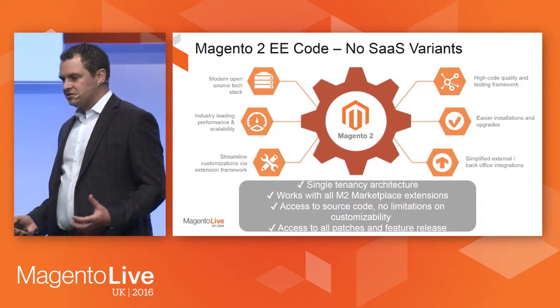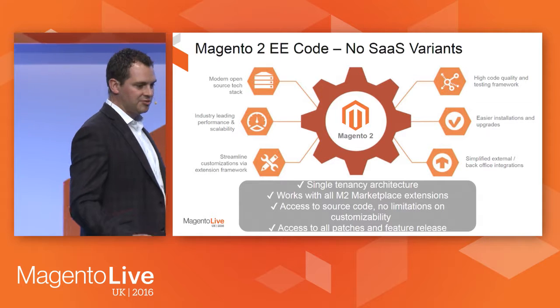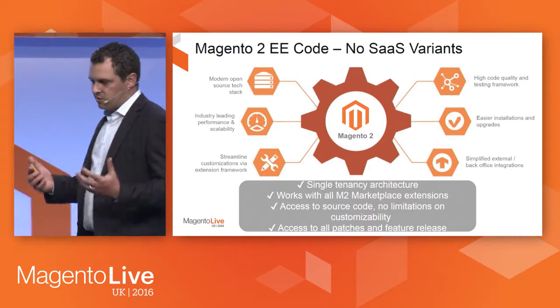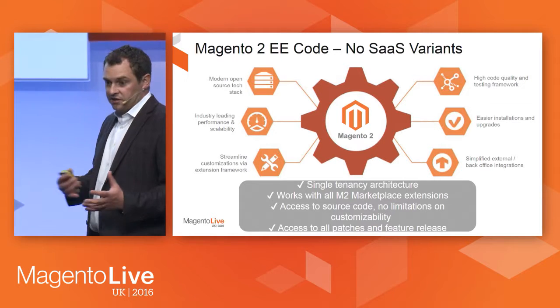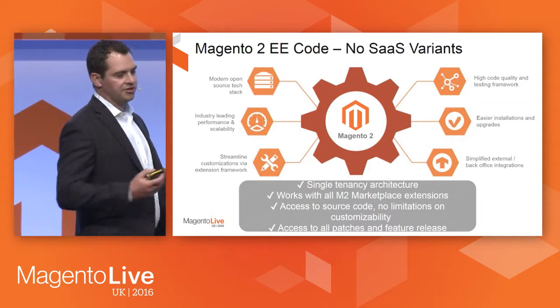So the advantages here are that you still get that single tenancy architecture. All of the extensions in Marketplace that run on Enterprise Edition also work on Enterprise Cloud Edition. You have full access to source code, so we don't put any limitations on what you can customize, or how you can customize. We provide guidelines of best practices for how to do customizations in Cloud Edition, but ultimately, we're not constraining you. There's nothing you can't do. If you could do it on Enterprise Edition, you can do it in Enterprise Cloud Edition. And in the same way, all of the patches and feature releases that we do are the exact same code. So as we release Enterprise Edition 2.1, we've also released Enterprise Cloud Edition 2.1. They are the same code base. So this is really, really key. We're providing you this environment where Magento lives, but it's the same Magento. We haven't changed anything.